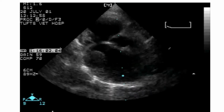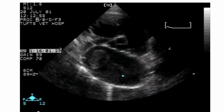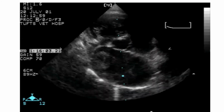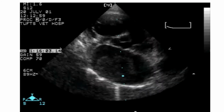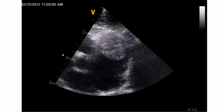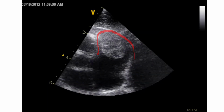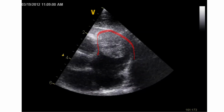We don't usually see the clot bouncing in the left atrium, but when we do, it's a visually impressive finding. So this is a cat with moderate to marked left atrial enlargement and a large thrombus in the left atrium. We're more likely to see thrombus in the left auricular appendage. So this is the left auricular appendage here. That's where they tend to originate, and there's a large thrombus in this cat's atrium.